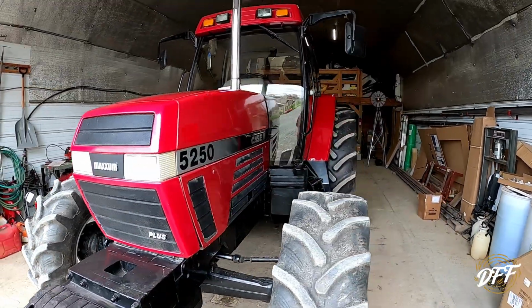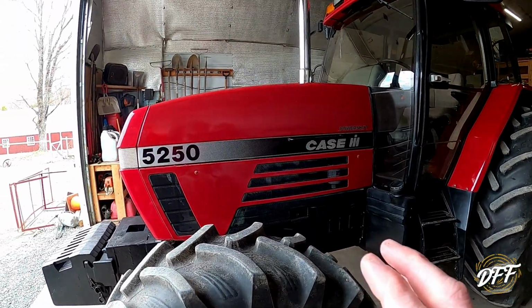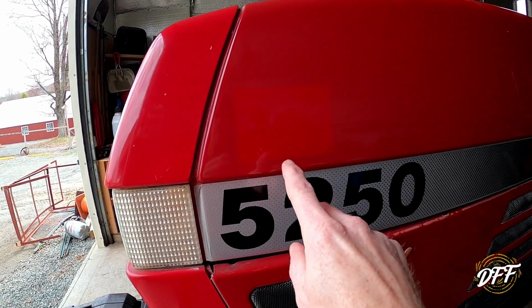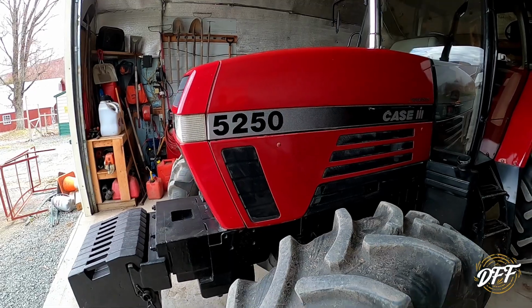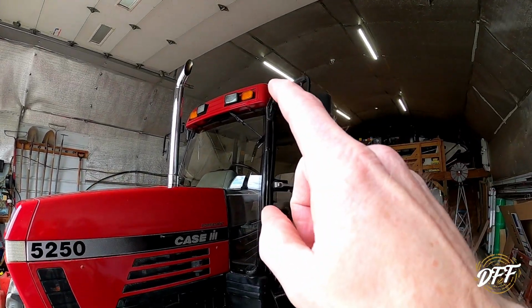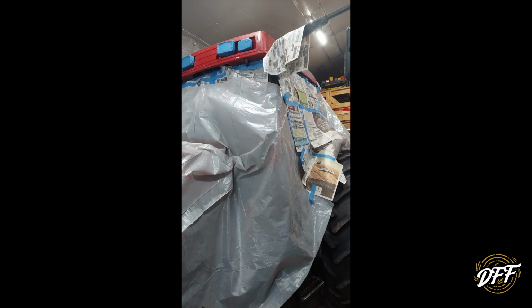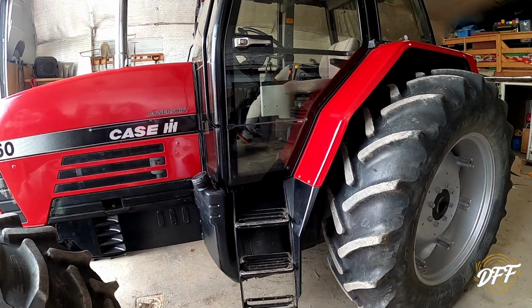One of the ways that I was able to afford this, it looks like a nice tractor. I spent a lot of time on the paint, but the paint's not perfect. You can kind of see the outline there where the old sticker was. Some of it's faded. I'm not a professional, so I couldn't get the paint to be perfect. I did repaint the roof because that was kind of bad. The fenders were repainted.